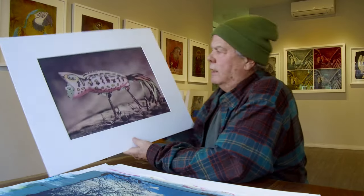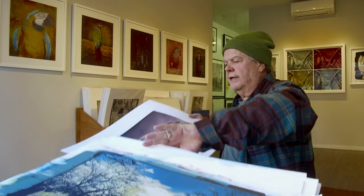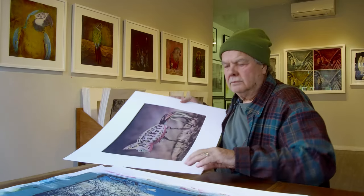I don't know. I can't tell. Yeah. If you do the retouching well, it's the same. You just can't tell. No, I know. Okay. It's nice to see these in person because I saw some of them posted and they're beautiful. They're really beautiful prints.